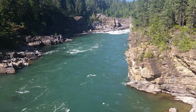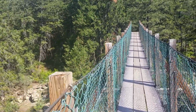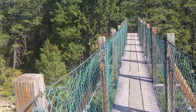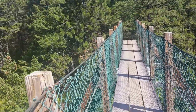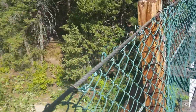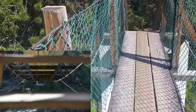I touched the water earlier over by the falls, and it's not that cold, but I wouldn't want to spend any real length of time in it. And this is definitely bouncing as I'm going up. Pretty big cable underneath that side. Same thing over here. I don't know if there's any underneath the boards.